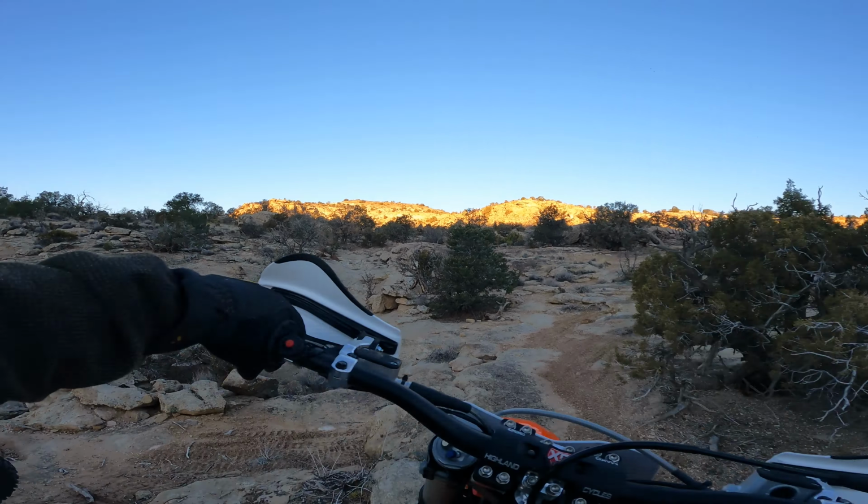I'm gonna change something on the front end of this thing. I don't know if it's me or the tire or what, but it feels super skatey. Yeah, the front end is like, I don't think I changed anything, but it's a lot rockier than it was last week. So I'm trying to see if we can't slow that down a little bit.